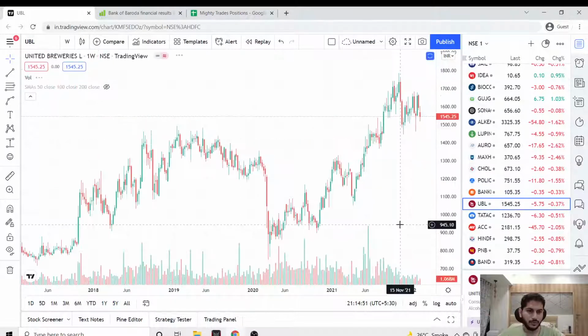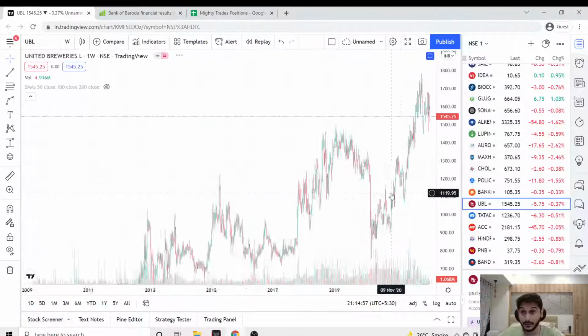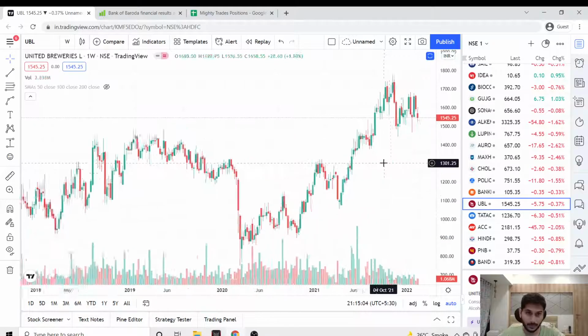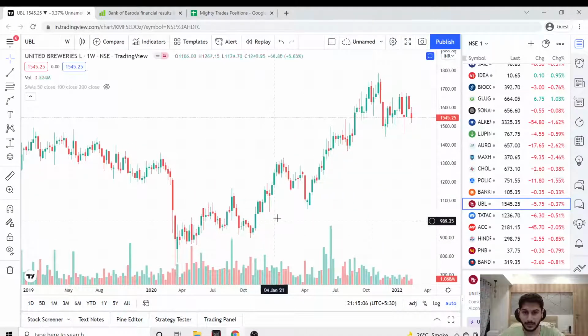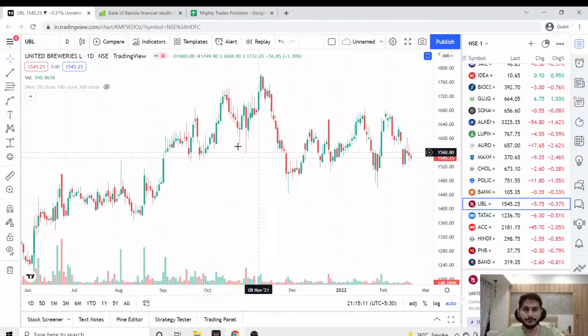Now moving on to UBL. Okay, UBL, United Breweries. So stock has been in an uptrend, is also in an uptrend. I would say it's not been in an uptrend, it is in an uptrend right now. Let me look at the shorter daily time frame.